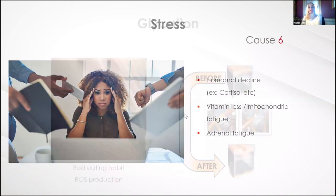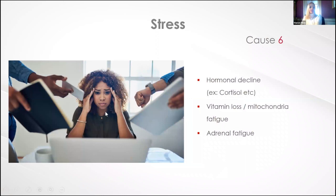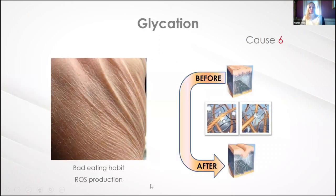We say that stress can cause an imbalance overall, and affect our immunity, or affect our skin, or cause different changes. So vitamin loss, so of course malabsorption, or vitamins that are not well absorbed. Mitochondrial fatigue, so we don't have that much energy, and of course adrenal fatigue. All of this may contribute to hyperpigmentation.